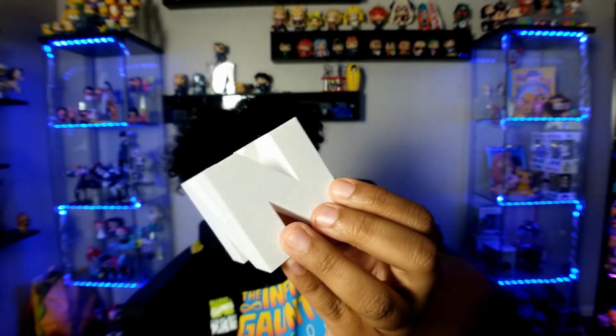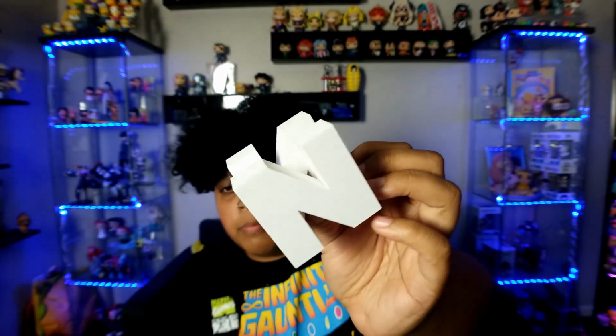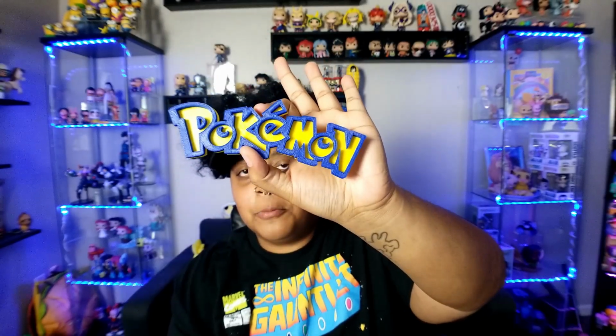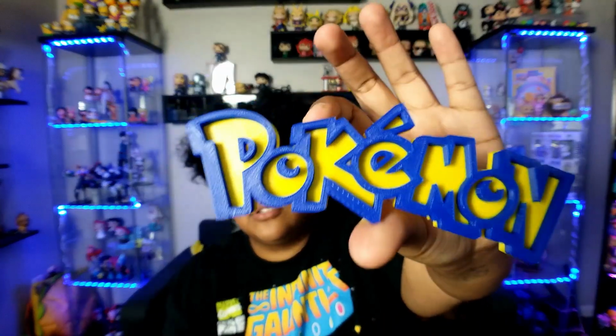I'm probably gonna paint it to be the correct colors for the Nintendo sign before I use it for pictures, but it just came white, which is cool with me. I don't mind painting it. Bust out my acrylics. And then last but not least, we got this super cool Pokemon sign. I just love how it pops out because of the two colors that it has. I don't know if he printed it as two separate pieces and then glued them together, or if it printed like this just because it's two colors, but I don't know. Either way, it looks super good.